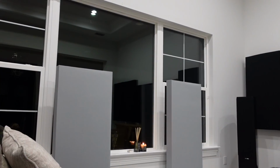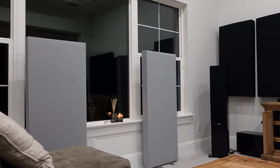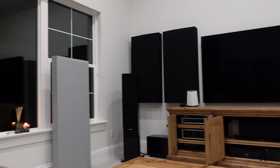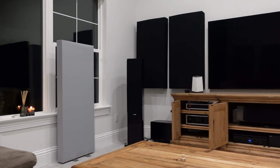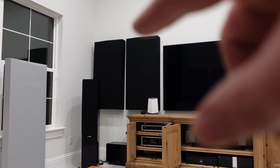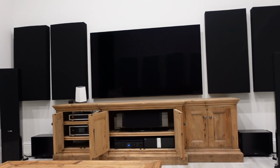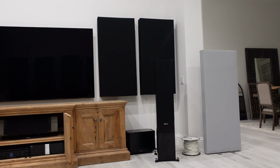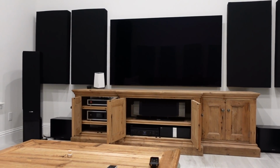Feels more comfortable. I'm not sure I'm going to keep the first and second reflection point on the left side, but that window is going to create some harsh reflections. So for now, I don't love how these are not totally square, so I may pull them down and try to square them up a little bit. I think that may have been from shipping when I initially bought them, but looks good.